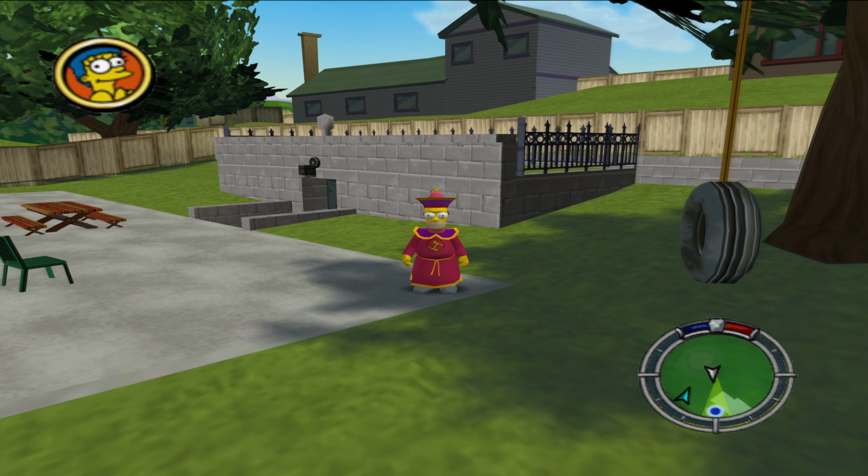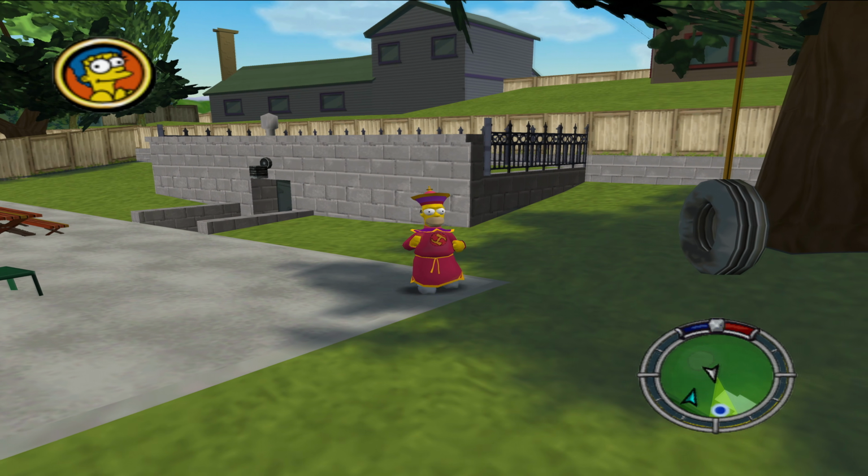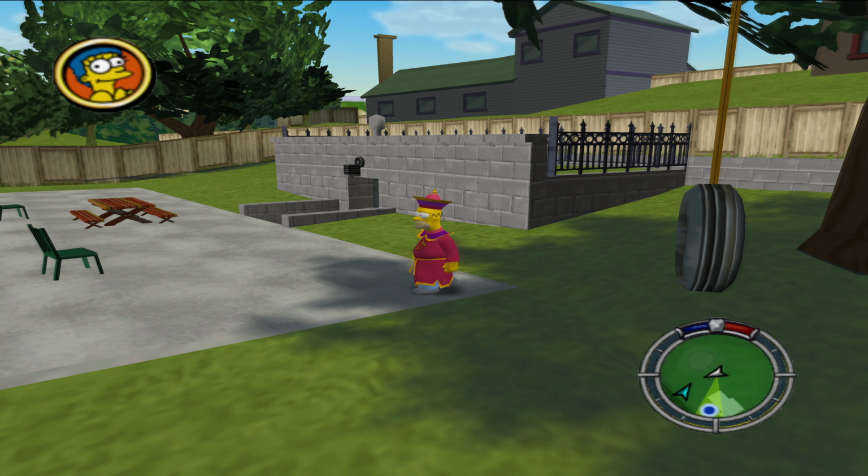In the backyard of the Flanders house, we can see they have a bomb shelter, and when we interact with it, we get some voice lines.